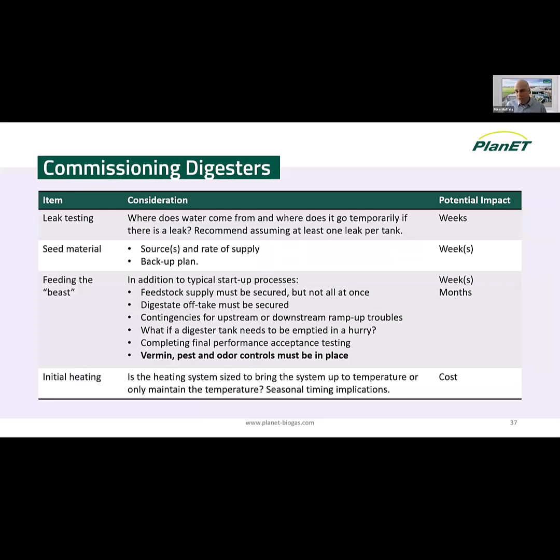The last item I wanted to talk about was commissioning digesters. With manure or wastewater, there's typically a pipe, and you open a valve and turn on a pump and all your feedstock is there, hopefully, on demand. You can turn it up, turn it down, turn it off, and you have control over your feedstock supply during your commissioning process. With a food waste plant, of course, everything is essentially coming and leaving on trucks, in a simplified view of things. And so this requires some careful planning.